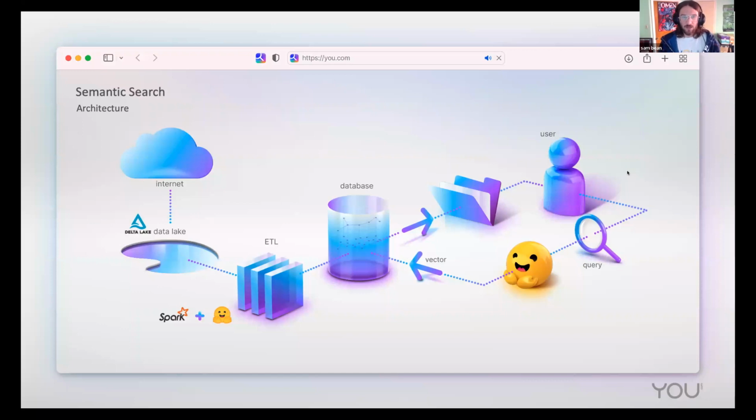But today we're going to be talking about semantic search, which is just one aspect of how we use transformers. This is a pretty general diagram of semantic search architecture. On the left-hand side, we have a number of software systems that go out to the internet. They crawl data, they persist it to a data lake.